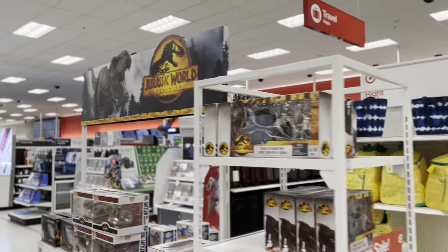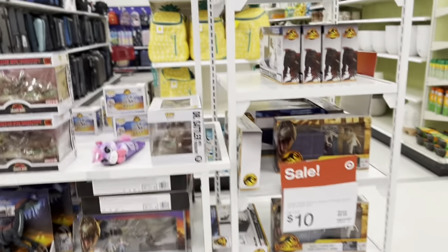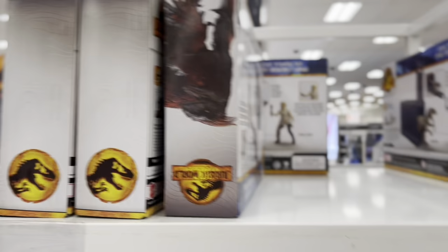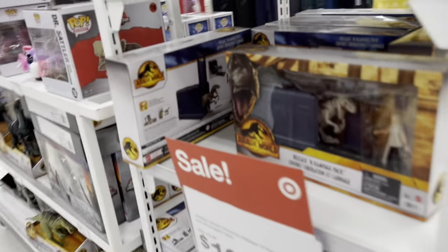They got this thing here, they got that thing there. Nothing. Oh wait, is this new? No, it's not new. Nah. It looks like there's a Pyroraptor. I don't know why they're showing all these Pyroraptors, but no actual Pyroraptor toy.